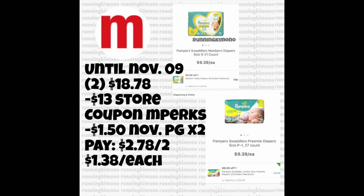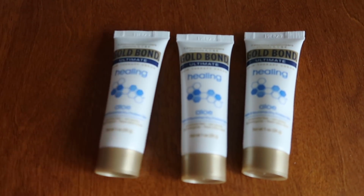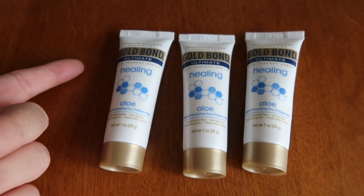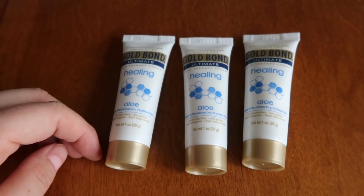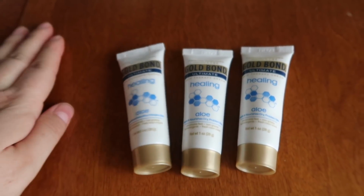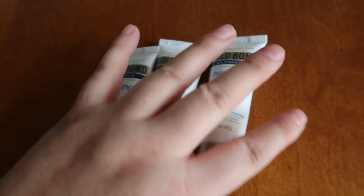This is still a money maker. These Gold Bond lotions, they are found in the travel area. This week, with part of the buy 10, get the 11th for free, they're a dollar a piece. Now, there is a $5 back when you buy three of these on Saving Star. So after you submit, and yes, this UPC counts for it, it's a $2 moneymaker. And the Saving Star rebate also has no size limitation, so that's why it's working. So just fantastic.